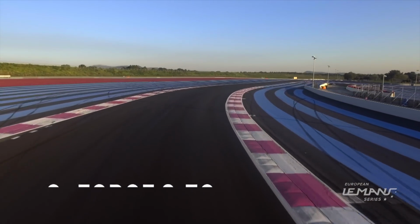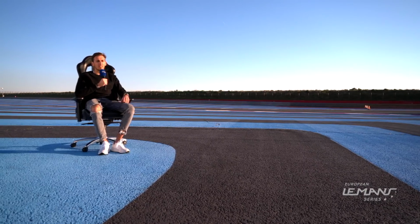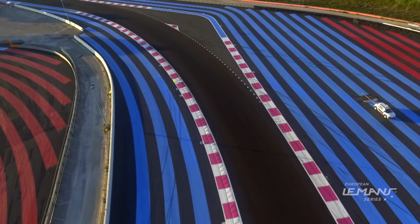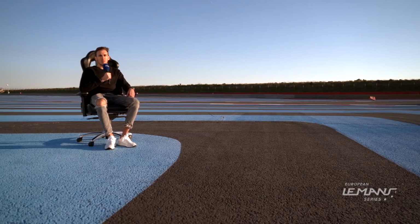The Senior curve is flat out, but it's not easy. You turn in at over 300 kilometers an hour. You've got to really commit to it, find the right line. It's a real thrill when you don't need to lift. You just turn in, foot down, and then you feel the downforce giving the grip to the car at full speed.